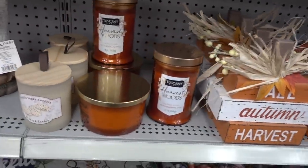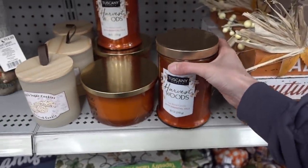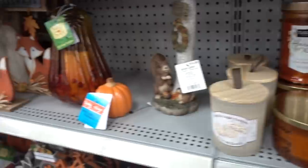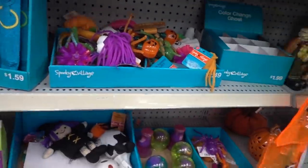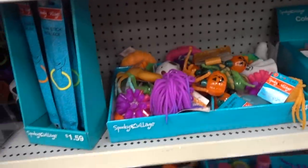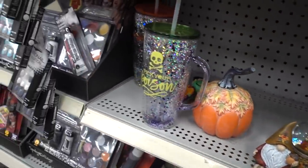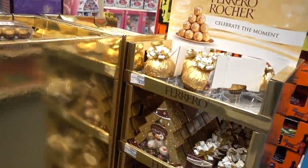Ooh, Walgreens, or CVS, has Tuscany Candle Harvest Woods. Now, I have not seen this scent. I didn't realize that Walgreens, CVS carried Tuscany. Cool. Look at these jelly toys randomly inserted amongst the hairspray. Little gnome. Christmas, anyone?